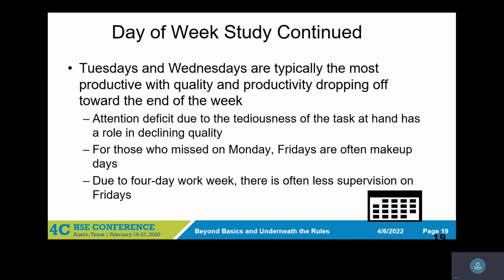variation. One thing he did mention is the lack of supervision on Fridays. A lot of times that's also a major factor. Technicians need supervision, and the lack of supervision, we'll see that here in a second.